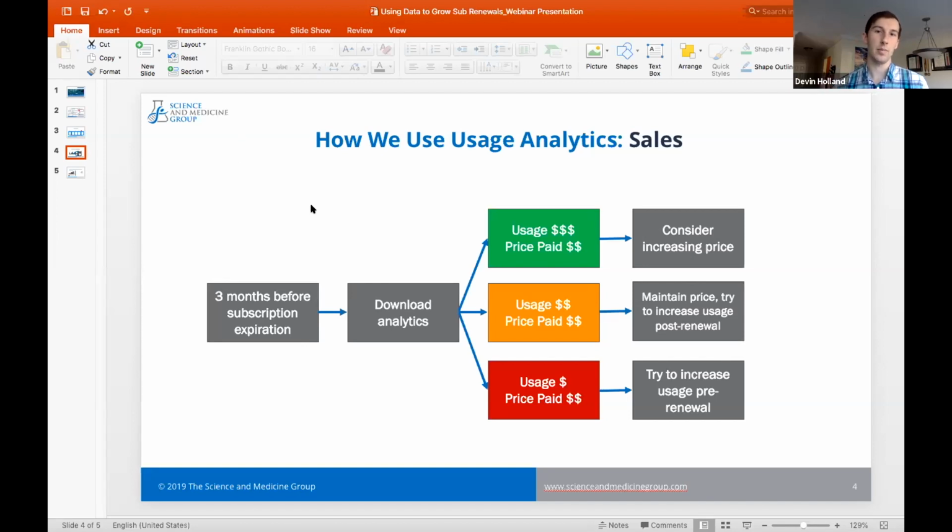Three different things can happen. First of all, if the usage rate is really high, they're constantly using the content in the platform, and the price of the individual products they're accessing adds up to a value much more than the subscription price they're paying, that's probably the best case scenario. In some cases, if there's a large discrepancy, they're using a lot more content than what they're paying for, we can consider increasing their price. That renewal conversation looks pretty easy, because we know they're finding value based on their high usage, and the value they're getting is way higher than the price they're paying for that content. Here is the mid-tier, when their usage equals the price they're paying.